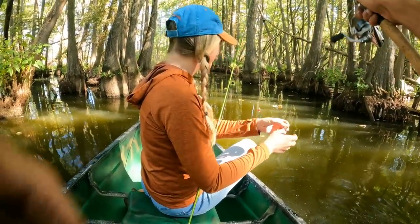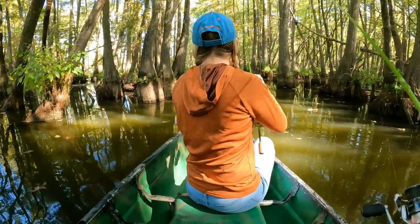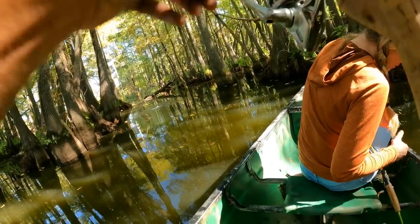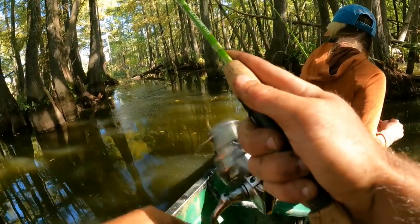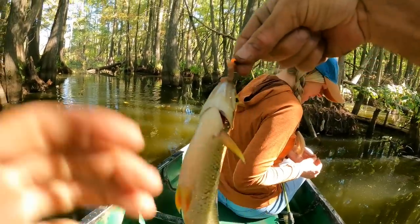I'm going to sneak up in here and get that biggin that was looking at your bait right before you caught the little one. Oh, he bit it. Got him. Oh, gosh. What is that? That's big. Oh, it's a shiner. Are you serious? I think it's a shiner. It's a shiner. What? Can't eat that.